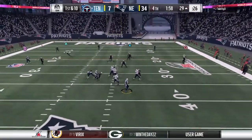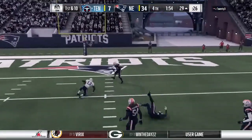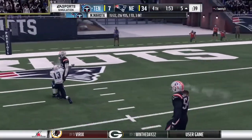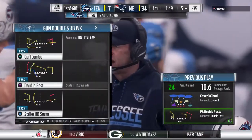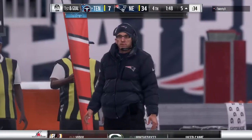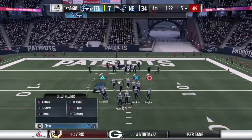They go play action here on 1st down. His throw caught at about the 5. That one goes for 24 yards. This offense can certainly move quickly when they want to. 3 plays, 3 pass completions. In the blink of an eye, they've got a 1st and goal.